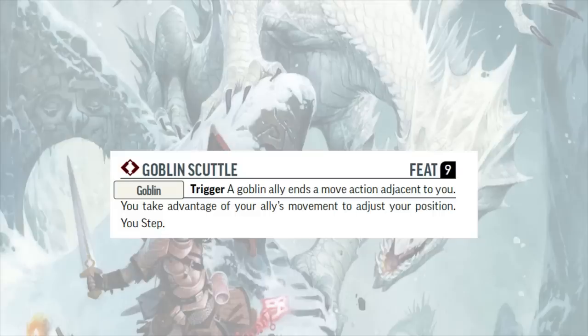When a goblin ally ends a move action adjacent to you, you can step. Didn't really find a use in Doomsday Dawn for this. I guess an all-goblin party might find a use for it. I don't know. Have you guys been watching the intro sessions for the Green Witch colonies? Because we have a goblin paladin bard.